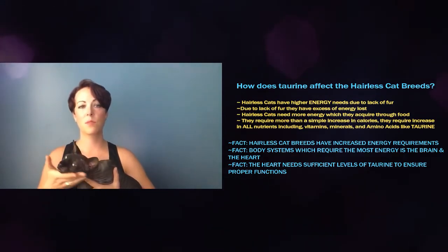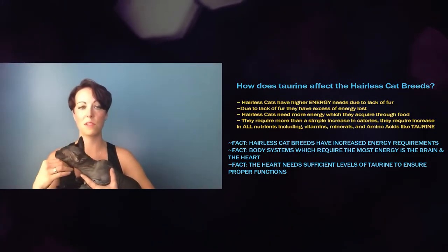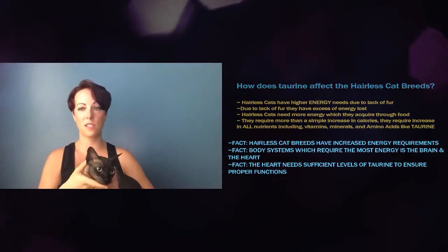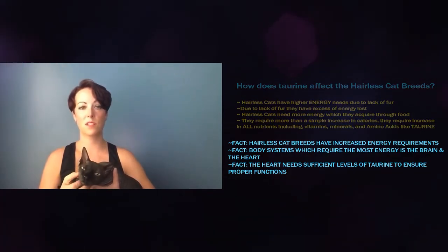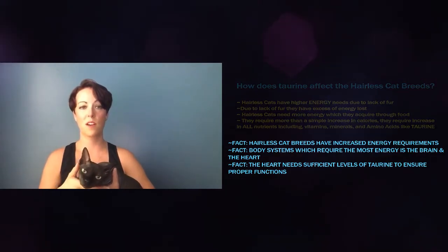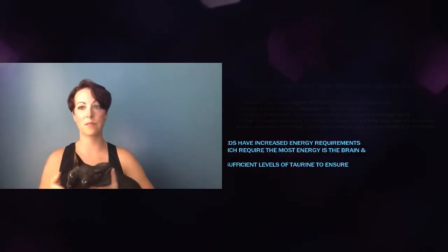When we really gain the appreciation of the already known fact that the hairless cat breeds have increased energy requirements, it's very clear and easy to see the connection to the breed's increased needs for taurine. This consideration really helps drive it home when you also consider the fact that the body systems which require the most amount of energy are the brain and the heart. Energy which is derived directly from nutrients like taurine, of course.